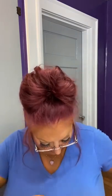The top was $38 and the cardigan was $45.